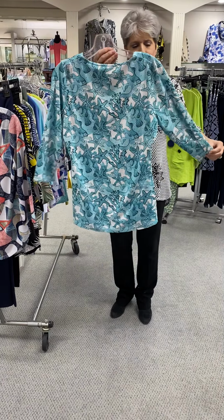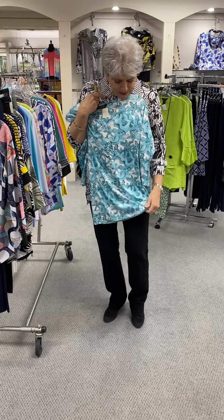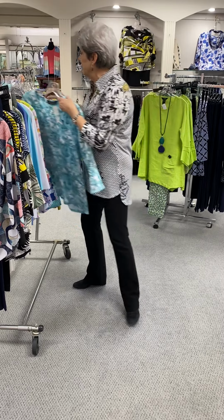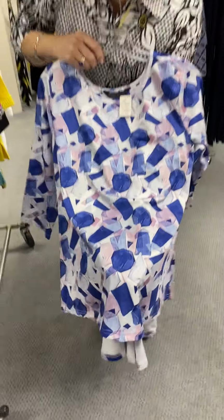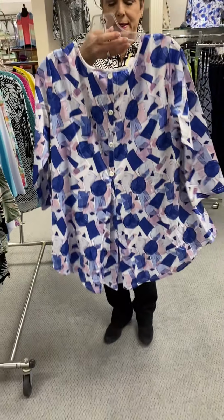We have got this starfish print. Oh, how wonderful for the summertime. This is in that great ITY fabric. It's kind of like the Lulubee fabric. V-neck, basic three-quarter sleeve. This one is priced at $59. And this is beautiful with your blues, pinks, and your white. And it's got cute detail in the back.